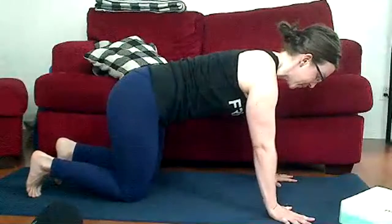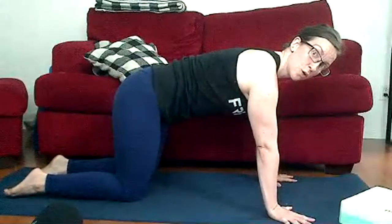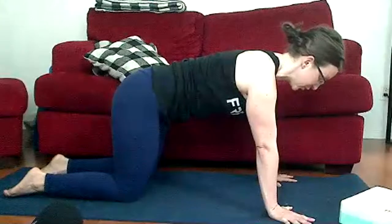We're going to do it in segments. This is called the segmental cat-cow. I like toes uncurled for this. I find that I get a little bit more mobility in my spine, but you guys are going to go ahead and decide what feels best for you.